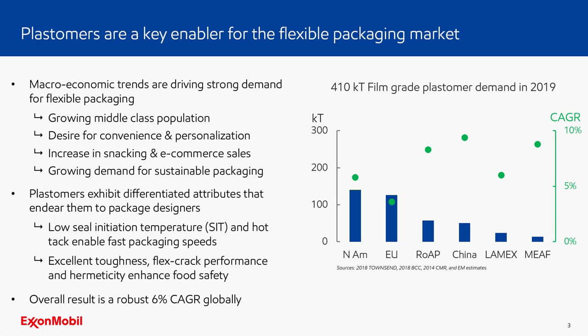Now, polyethylene plastomers exhibit several differentiated attributes that endear them to packaging designers. These include low seal initiation temperature and high hot pack strength, which enables faster filling and closure of goods that are packaged on form, fill, and seal equipment. Pair this with the high toughness, high flex crack resistance, and the lock-up sealing characteristics to ensure hermeticity, and it is no surprise that designers turn to low-density plastomers for premium packaging requiring the highest performance.